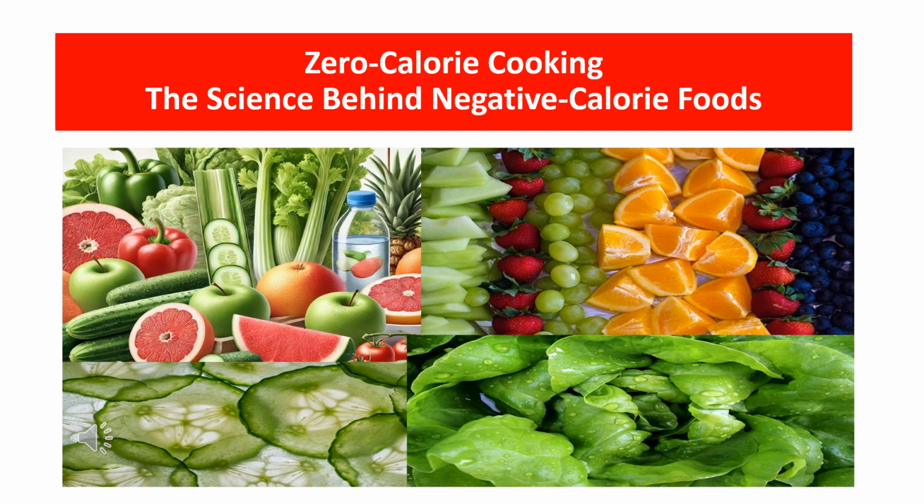Understanding negative-calorie foods. The term negative-calorie foods refers to foods that supposedly require more energy to digest than they provide in calories. While this concept is still debated among nutritionists, some foods are incredibly low in calories while being packed with fiber, water, and essential nutrients, which naturally boost metabolism. These foods can help with weight loss by increasing thermogenesis, the process where your body burns calories while digesting food.